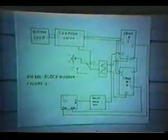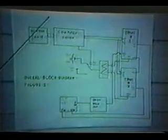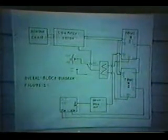You get back up on the platform so we can see you. Well, the trouble is I'm having trouble seeing the diagram. Okay, go ahead. I can be right here.